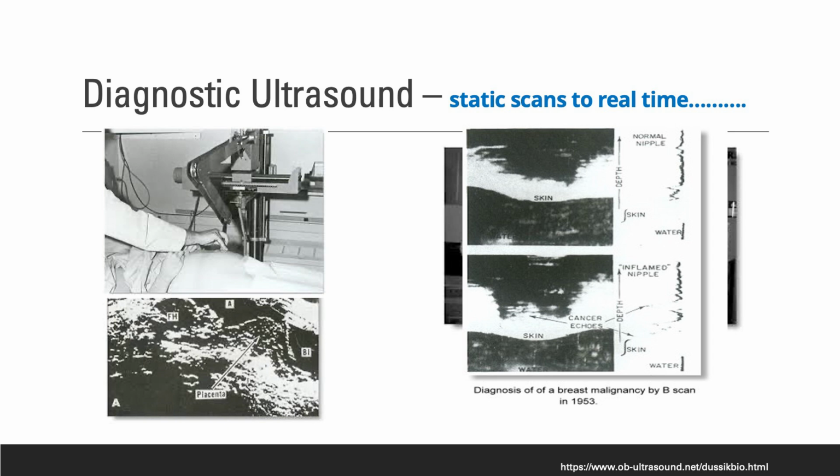And this is one of the first ones of a fetus that was done. So this apparently is the fetal head. I can get that. They say this is the placenta. I'm not sure about that. And that's amniotic fluid. I get that. And that's the mum's bladder. So I'll buy that too. Just not sure about the placenta. But it's not a bad image, and that was around 1960.